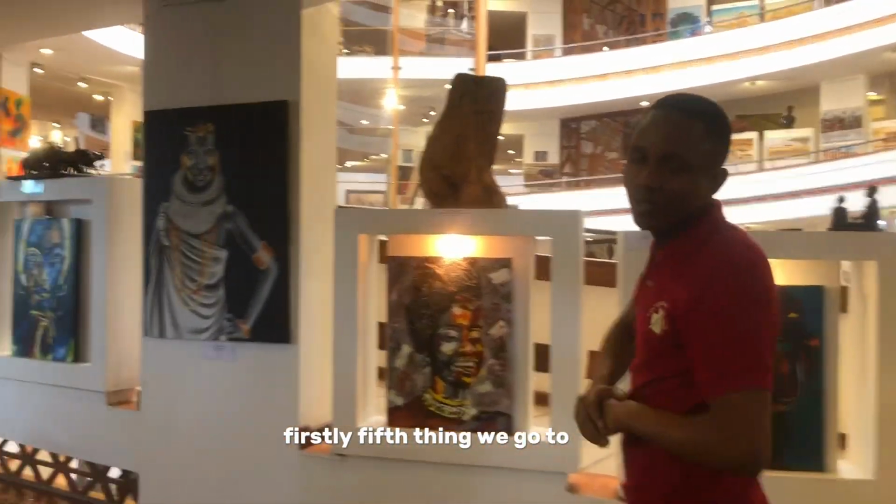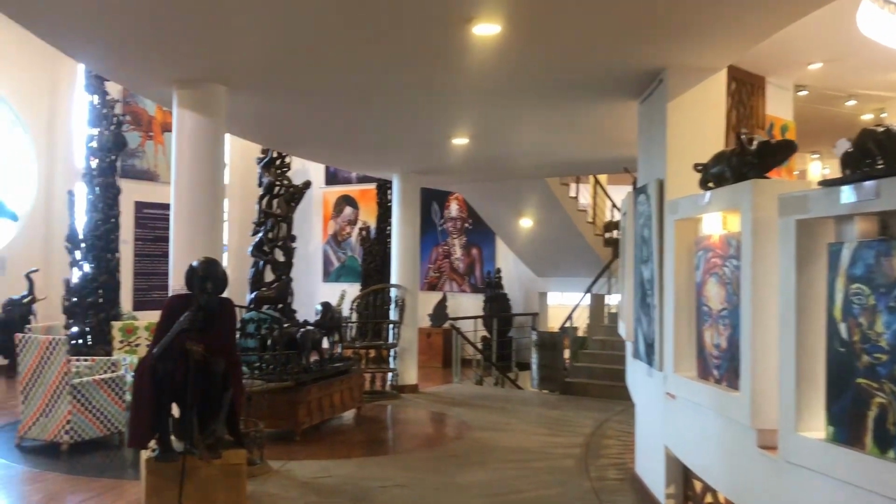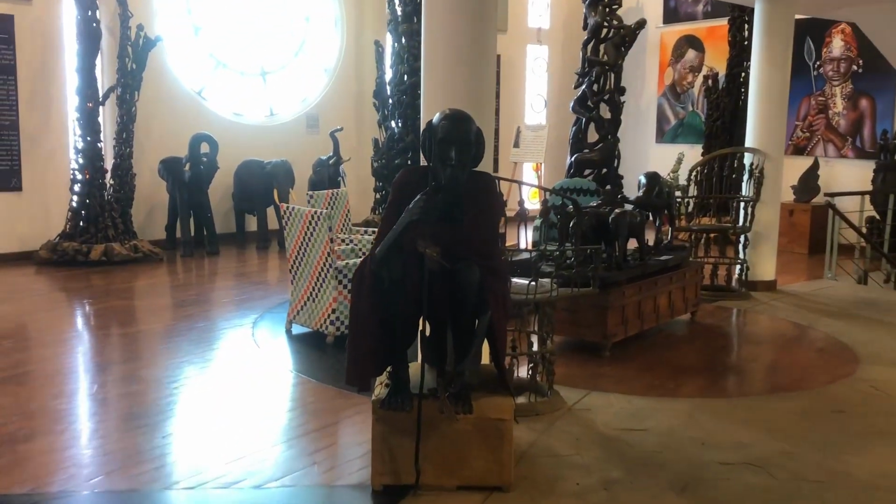First thing we're going to do is go sit in the chief chairs. Yeah, that's good. Sit in the chief chairs, and the chief can take a picture of it.